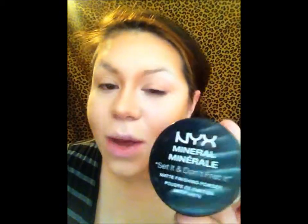All right. And to finish off this look, I use NYX Mineral Set It, Don't Fret It Mineralizing Finish Powder, and I use this in light and medium. I apply this with my Makeup Forever Kabuki brush, which is my favorite brush ever to put on your face. It's so soft, and I love it. I'm in love with it. Okay. Just tap on a little bit of the product. I don't even know if you need that much. To the lid. And use your brush. Swirl it in there. Tap it. And just start applying.